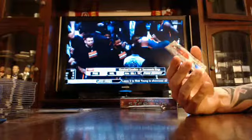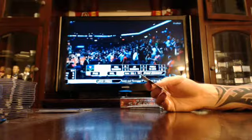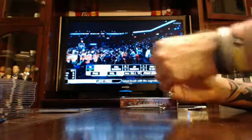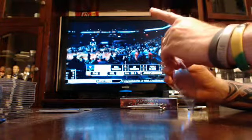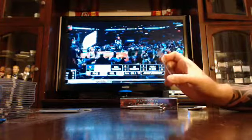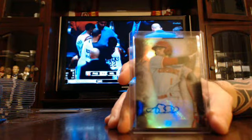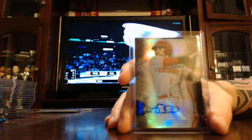First one you get is a refractor, Lucas Giolito. Washington Nationals. That one is to 199. Refractor, Cincinnati Reds. Number to 150, Alex Blandino. Alex Blandino, Cincinnati Reds.